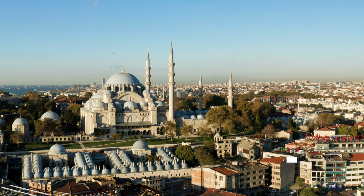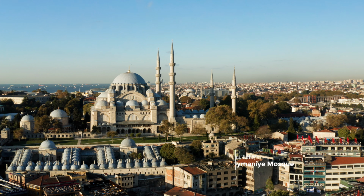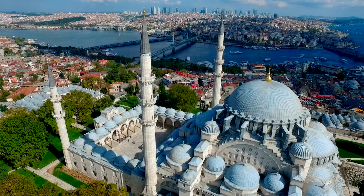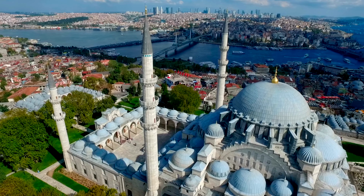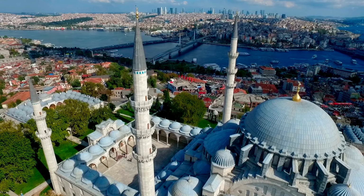Next on our list is the Süleymaniye Mosque, which stands on the third of the 7 hills that overlook the Golden Horn. While the Blue Mosque is the most well-known of Istanbul's mosques, the Süleymaniye Mosque is one of the most striking in the city skyline.